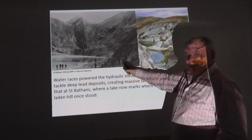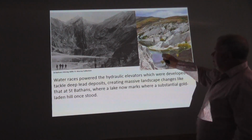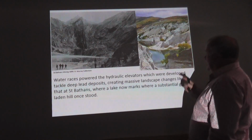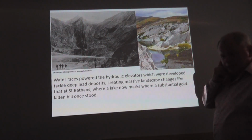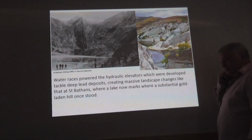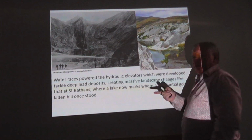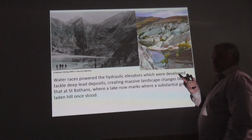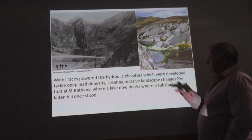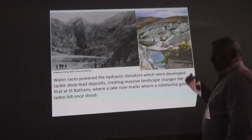That's where this ends up, at St. Bathans. And you can actually see here, this is a lake that used to be a hill. This is also where they're finding all those really unusual prehistoric remnants, like the huge parrot, the huge penguin, the tiny sparrows and sparrow-like things, and dinosaurs and various things around here, because they've gone so deep that they've uncovered bedrock that's got all these fossils in.